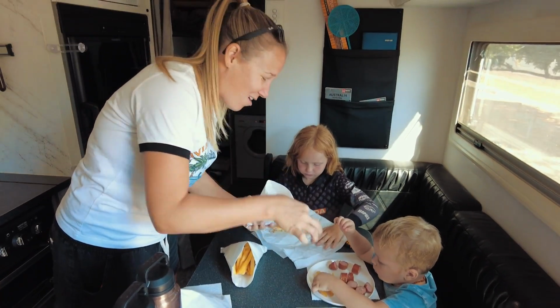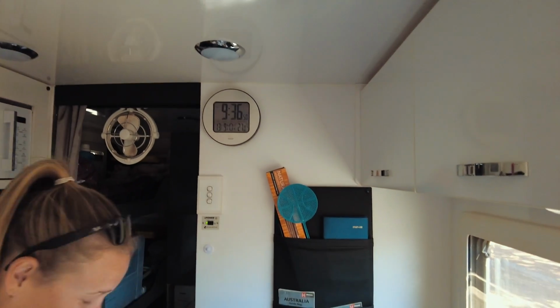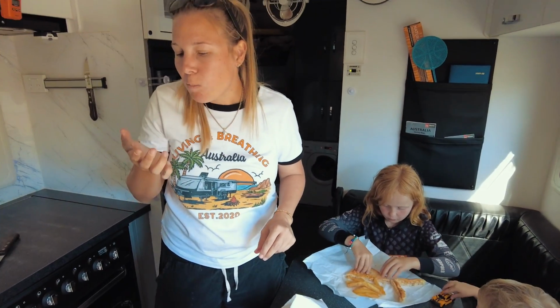What a bloody healthy breakfast. Oh, huh? Look at that. Go on, waiting for the comments, guys. Chips and sausages, and it's only 9:30. Get all moving day. Bit of a cheat day. Well, at brunch. Brunch, yep.